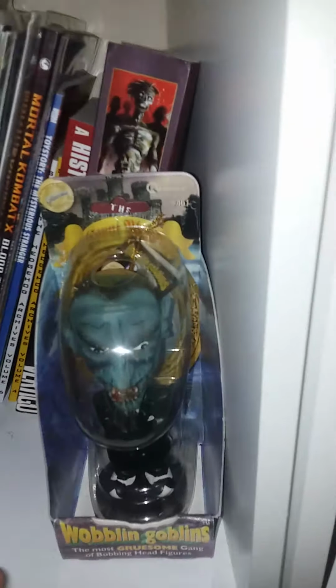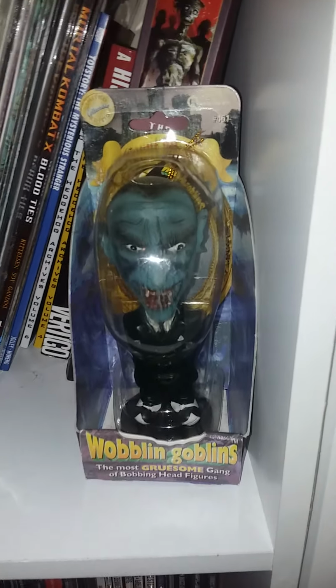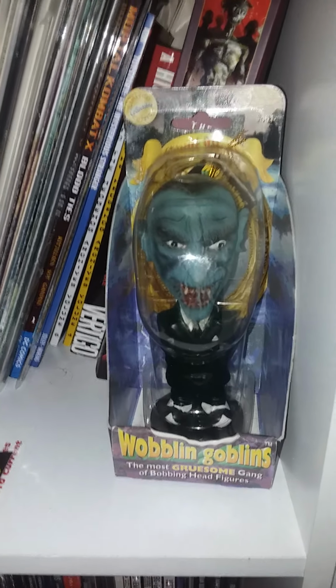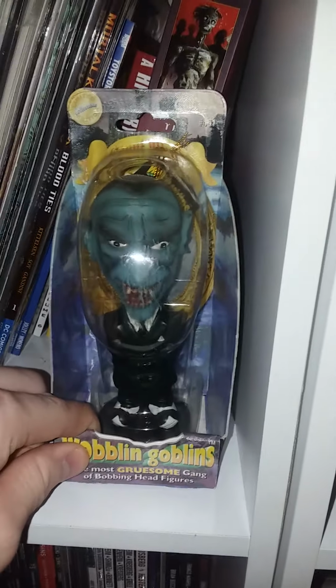Moving over here, we have a Wobblin' Goblin bobblehead. These were made in the 90s. This is another one that I found at Ollie's Bargain Outlet. Picked it up for like $5. And these things are not easy to find. I think it's made by Quest Toys. It's a limited edition collectible.